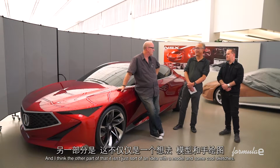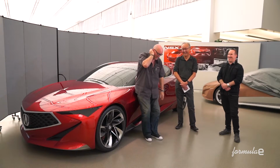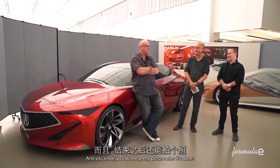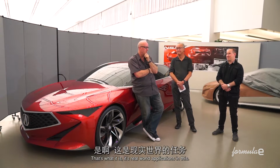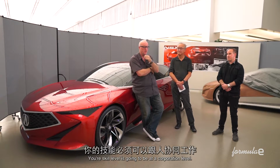And I think the other part of that is the fact that it isn't just an idea with a model. It has a performance criteria. Yeah, exactly. And you do the pretty picture after it's done. Like, oh yeah, we better do a rendering of that thing. But that's what it is. It's real world applications of what your skill level is going to be at a corporation.